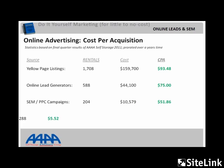And our company website would have brought us over 2,700 rentals at just over $5 apiece. So you're going to see how effective and efficient having a company website is. Very low cost, and it brings the best return. But outside of that, you're also going to see why so many companies out there are trying to get you to reduce or to get out of your Yellow Page listings altogether, because you're paying nearly double the price that you would from search engine marketing.